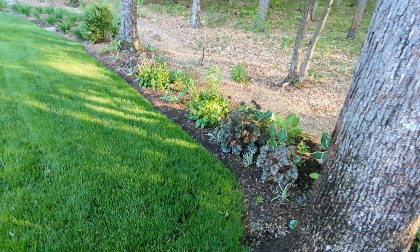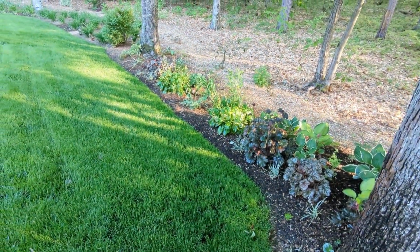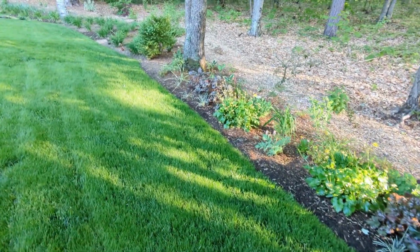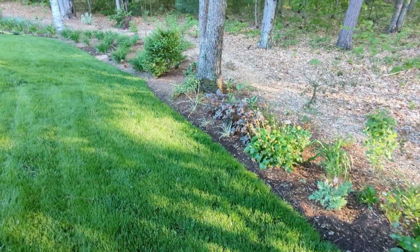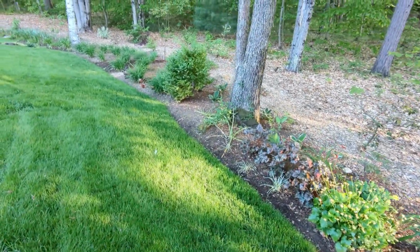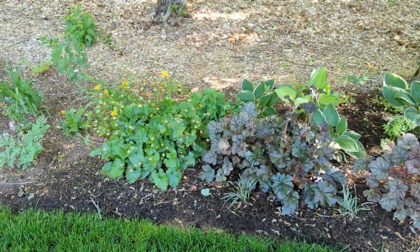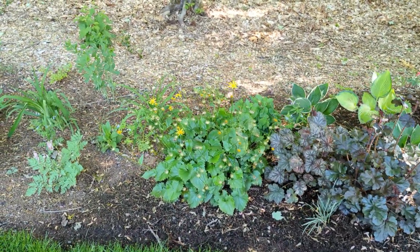I spent a lot of time edging my flower beds. I just think it makes it look so nice. Who would have thought you could have flower beds at the edge of the woods? You can. The leopard's bane had a nice yellow show. It's starting to go by.